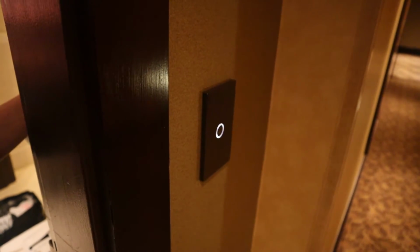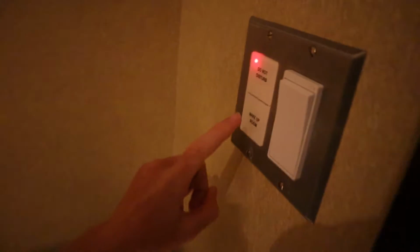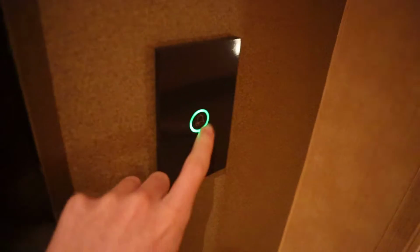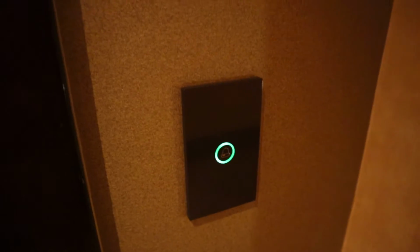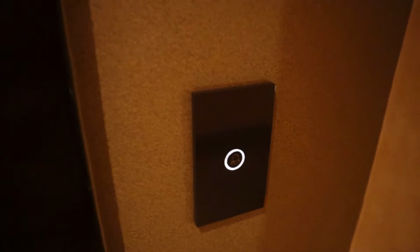So it can go from, that was normally, and that's red. And then to make up room, it's green. So you can press that and it goes to green like that. So red doesn't work, but green still makes the bell as well. So I just want to show you that, guys. It goes back to white again. So that's how the bell works.